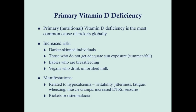Primary vitamin D deficiency is the most common cause of rickets globally. There's an increased risk, as we mentioned before, in darker-skinned individuals, those who don't get adequate sun exposure. So particularly here, we're talking about people who live in northern climates, Canada, Sweden, Norway, Russia, up here in the northern part of the United States.